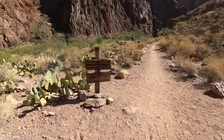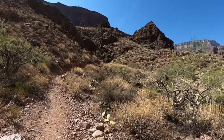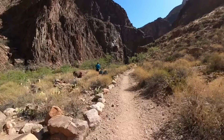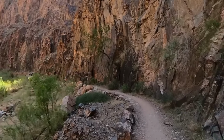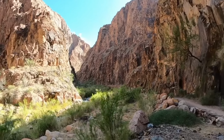At this point, there's a little side trail that cuts down to the South Kaibab. We're not going to take that. We're going to continue straight on up here. And Rivet Falls is going to be our next landmark on this. But between there, I think there's about a 5-mile stretch or so. We're going to be going through beautiful canyons like this.